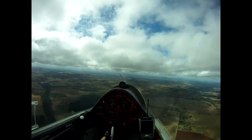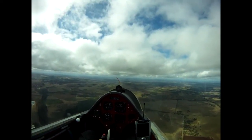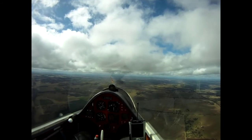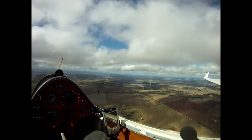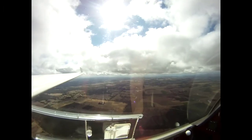Well, just cruising around Kingaroy at the moment. Cloud base 4,500, so 3,000 above. And this is what I've been looking at for a while, just soggy climbs. And so anyway, I've just been climbing up to base, mucking around, and staying within glide. Lots of showers and overdevelopment up to the north.